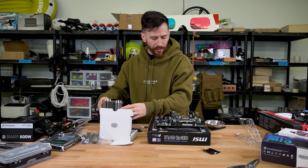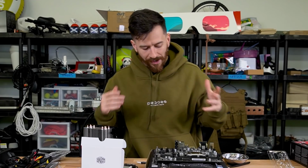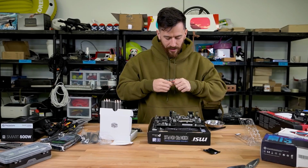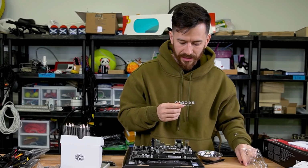Basically, I've gotta put the thermal compound on and then attach that using all the varieties of different things that they've given us. To say I'm nervous to put the thermal compound on would be an understatement because last time I didn't have to do it. I did see how Linus did it and we are going to do our best attempt to emulate his instructions and see how it turns out.